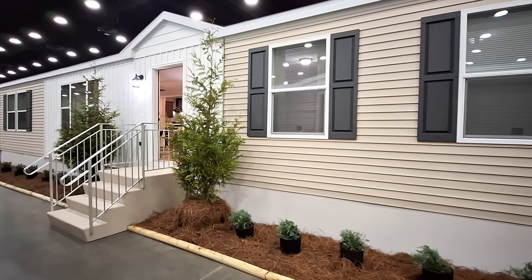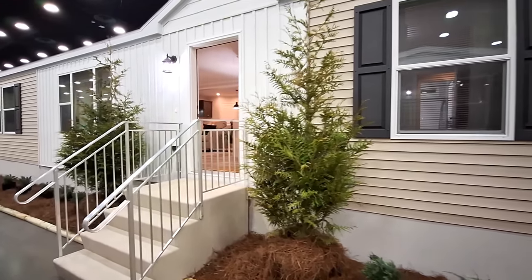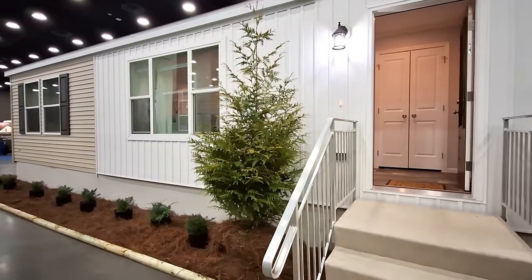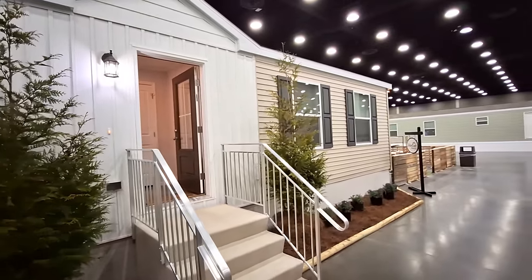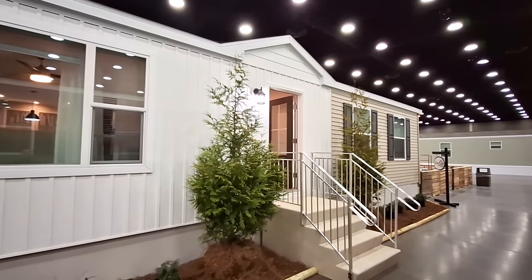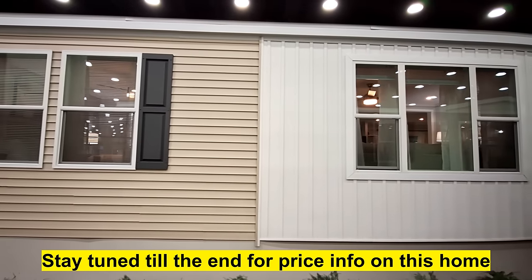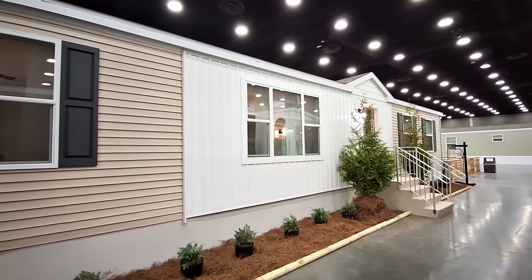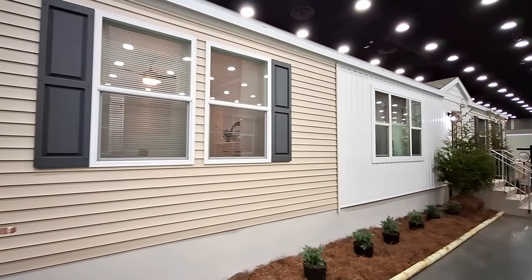Now, this is going to be the Value Line of the Ritz Craft homes. So that tells you already that it's going to be a good one. It's built by Ritz Craft. This is called the Juniper. It is a 1,475 square foot home. Comes in with three bedrooms, two bathrooms. Got this really nice looking front end right here. And as you can tell, we are at the 2024 Louisville Home Show.